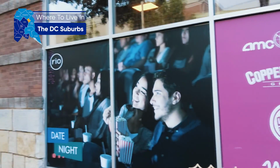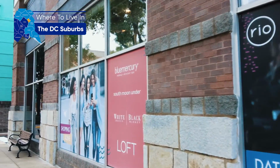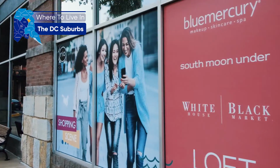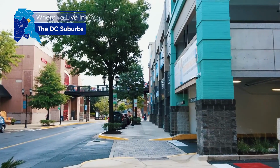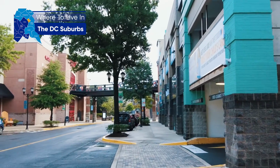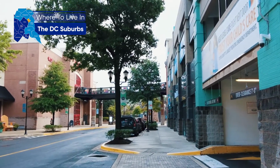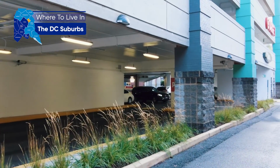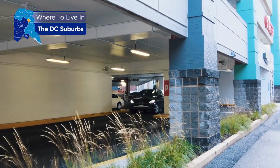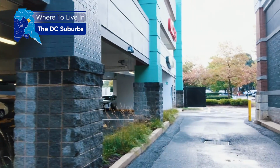And the RIO has been around for a really long time. It started as a different kind of area. It was just known as the RIO, and then it underwent a huge redevelopment, like $30 million worth of renovation in 2020. So it's like the old school premier destination really for this area.